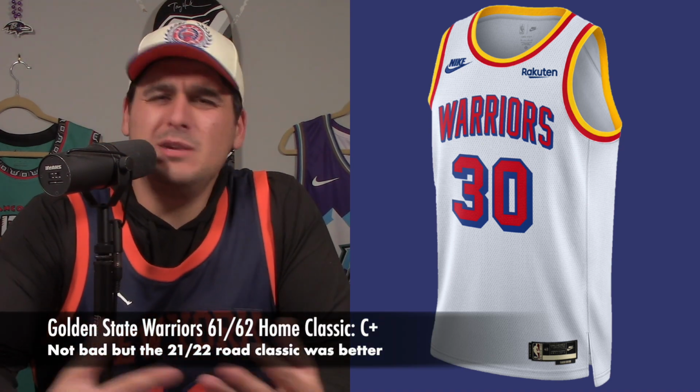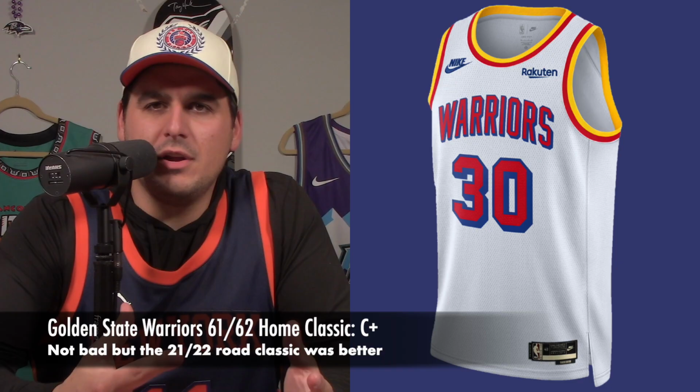Now, essentially, I like the road version they had in 21-22 with the blue background here. The white one here seems very simple to me, but I get it, during that time they were simpler jerseys. This gets a C+ grade. I liked it better when they had the road one in 21-22. This one just seems a little bit plain to me. But I will say the shadow drop of the numbers and the wording here is pretty cool.